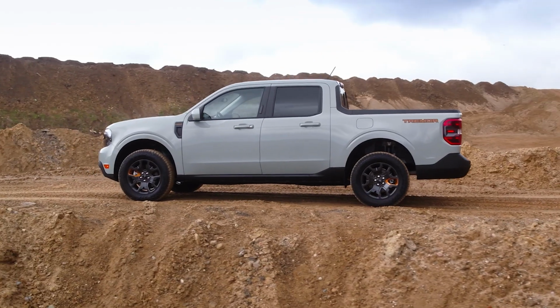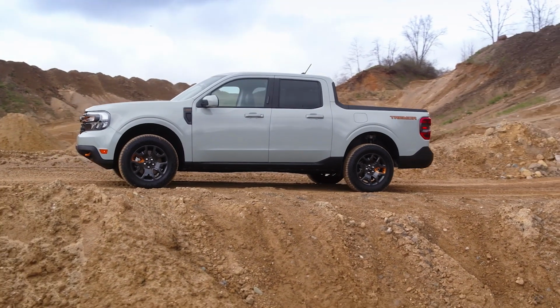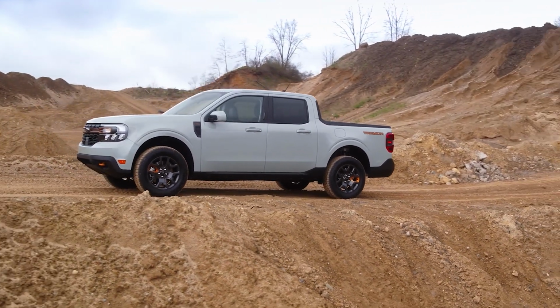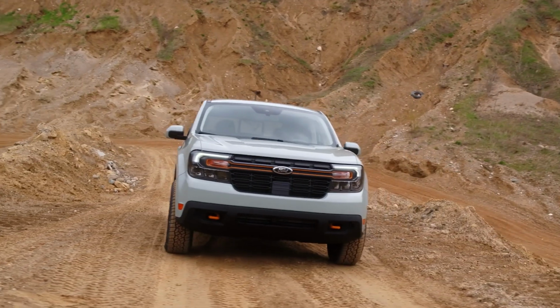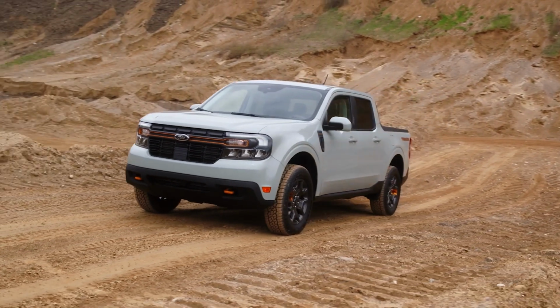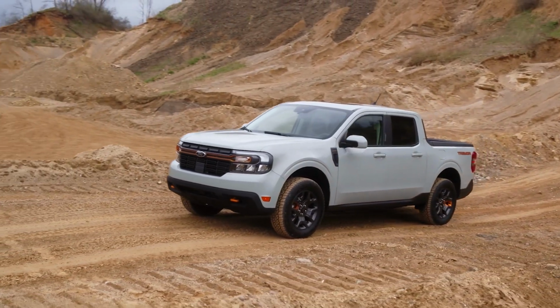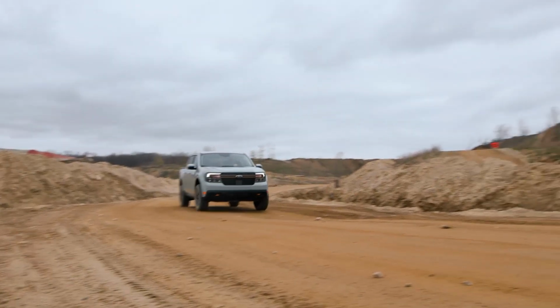Right off the bat, the first thing to note is that on the Maverick, you have to option either an XLT or a Lariat trim to add the Tremor package onto it. It's not technically its own standalone trim package. And there also seems to be an additional visual trim package that you can add on top of that, which changes some decals and little things along the way. But primarily, you just need an XLT or a Lariat to get this done.